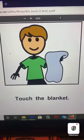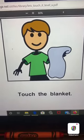Touch the blanket. Here I have my blanket. The blanket feels soft. If you're at home touching a blanket, how does it feel? The blanket's gonna feel soft.